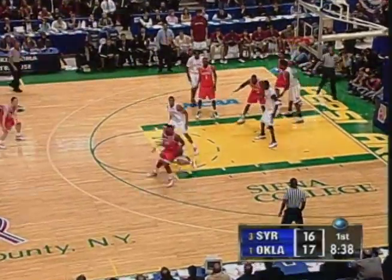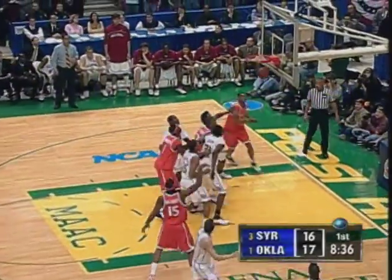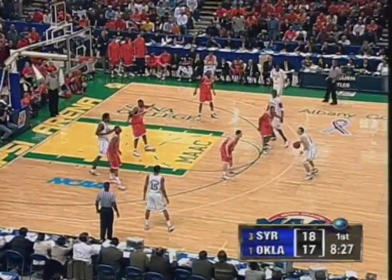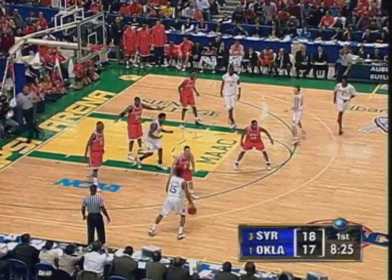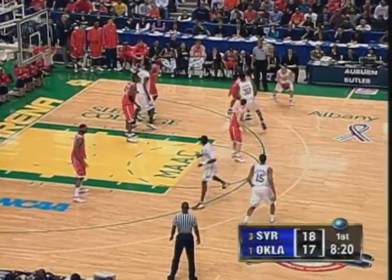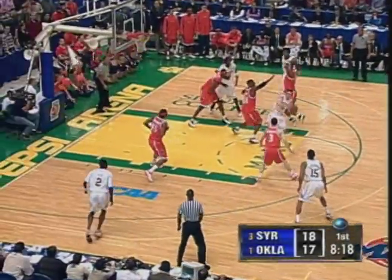Now Anthony, spinning, fires, and gets it. Oh, man. 8 points for Carmelo. What do they say? He's fresh. He's mellow. Syracuse reclaiming the lead by one. Johnston.